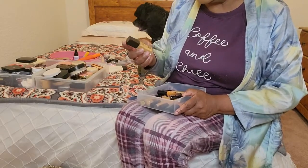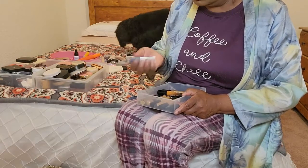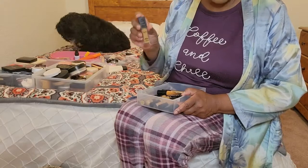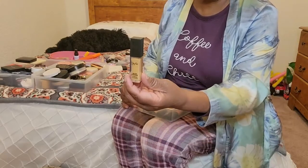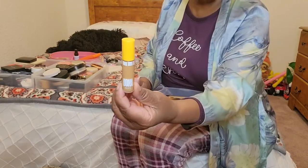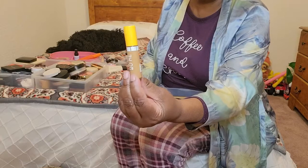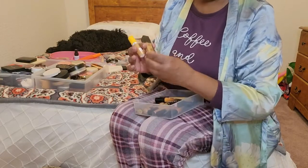This is the Quick Conceal Caffeine Concealer. And this is in the shade 4 O'Clock Cinnamon. So we're going to go ahead and use this one. And I'm not sure if I even showed you guys. This is the Uoma Beauty Stay Woke Concealer and the lip bar.